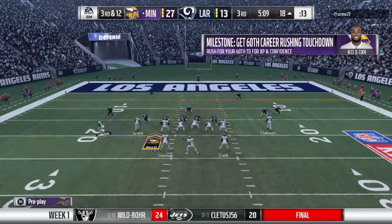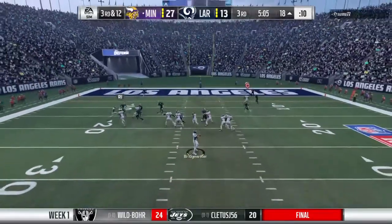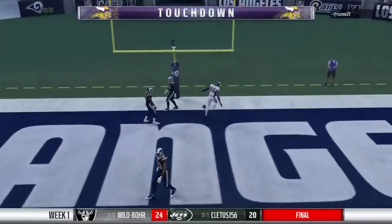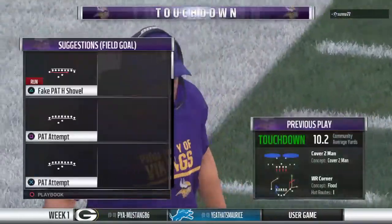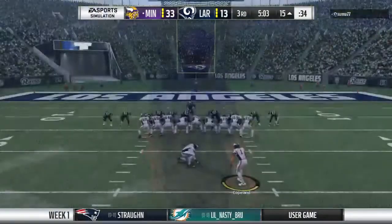And the wideout in motion. On third down, Bridgewater. And it's caught in the end zone. Touchdown, Minnesota. Still plenty of time left in the game, but now starting to pull away a little bit. Get some breathing room with that one.